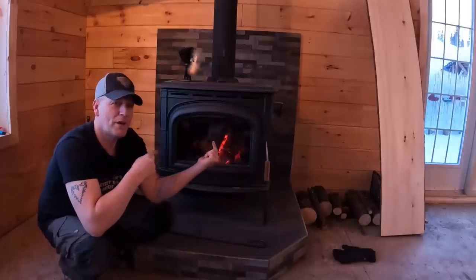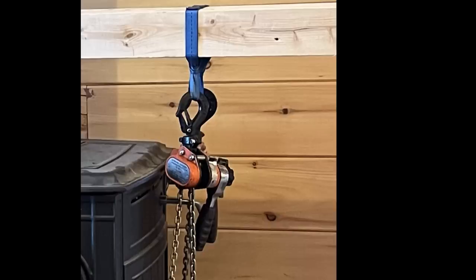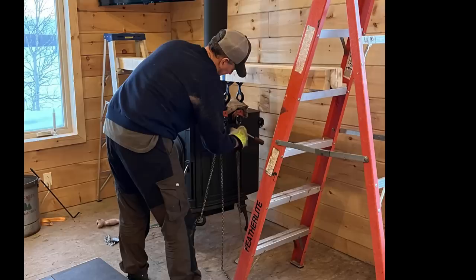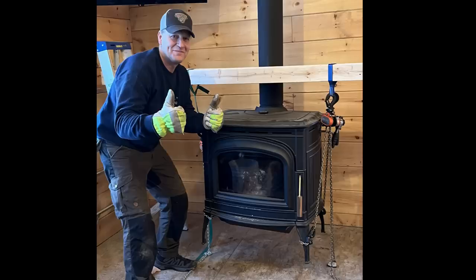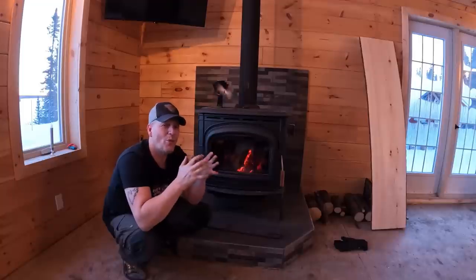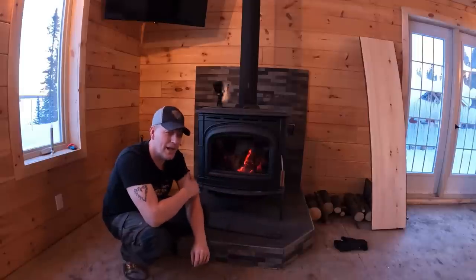I actually left my stove in place, and instead of moving my stove out of the way and building the hearth, I actually built the hearth out in the middle of my cabin floor. And I took some hoists that my friends Johnny and Rick gave me to use, and it was their idea. And I actually hoisted up the stove and put the hearth, once I completed it, back in place and laid the stove down on it. It was a pretty big going on, I guess we'd call it. And it worked so well. And I just couldn't wait to show you guys how it all took place and how I built this hearth. I put a lot of time into it.